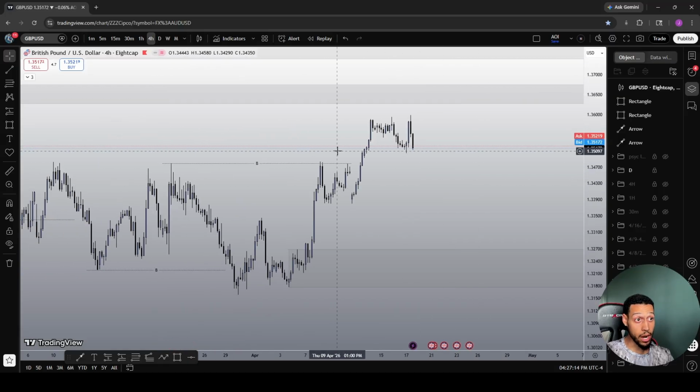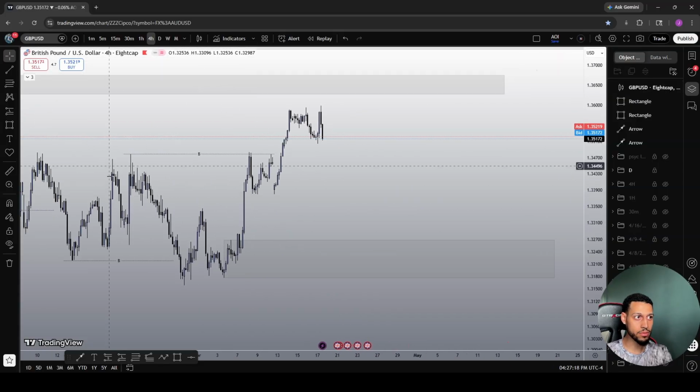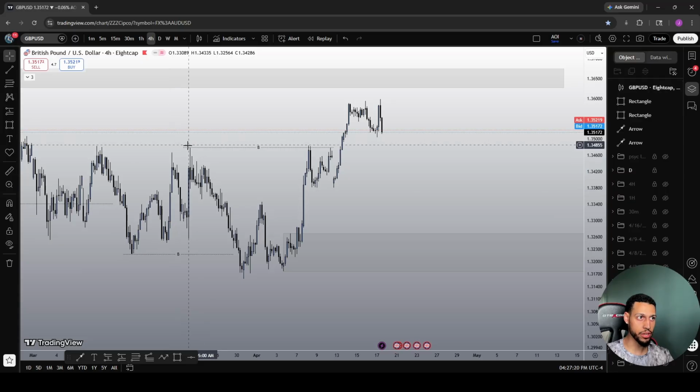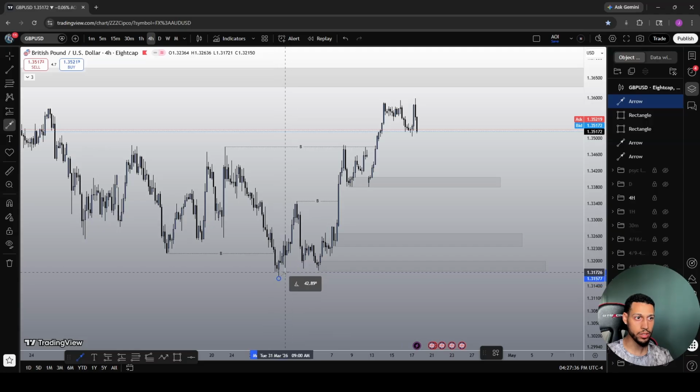So we're now on a 4-hour, and on a 4-hour, the last range we had was here. We had this high down to this low, and as you see, we broke structure here, right? After breaking structure, price pulled up. We failed to make a new low. Instead of getting a lower low, we got a lower high. This low, right? Didn't create a lower high, not a lower high, I'm sorry.